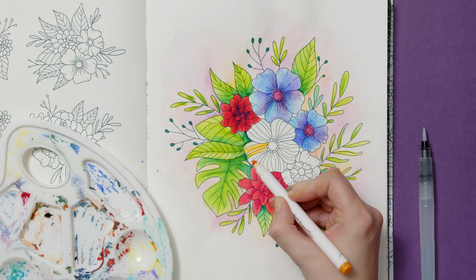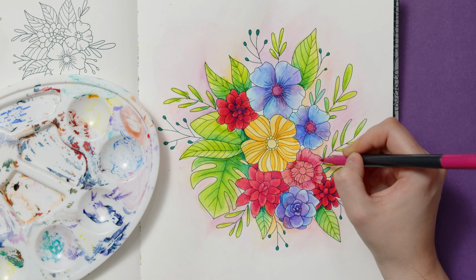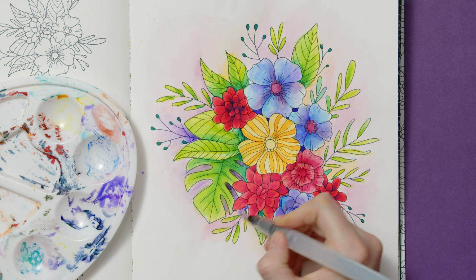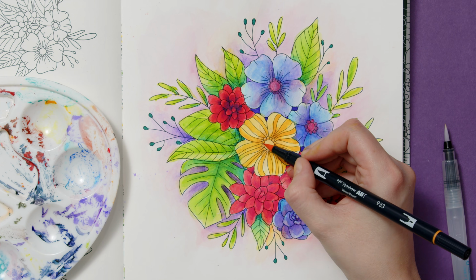This is super handy if your set of markers doesn't have any lighter shades or if you're only working with a small set of colors. And it works for any water-based markers. They don't have to be the fancier markers that are specifically advertised as watercolor. You can also do a tip-to-tip technique with the water brush and the markers, although I'm not sure if this will damage your markers in the long run.